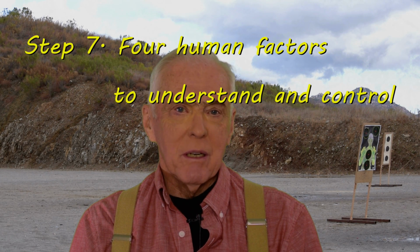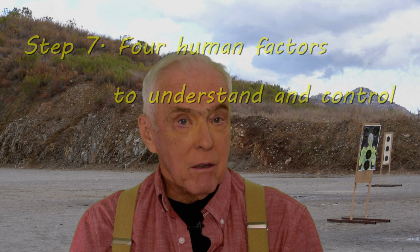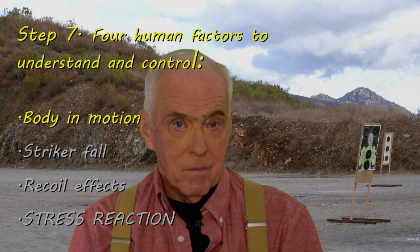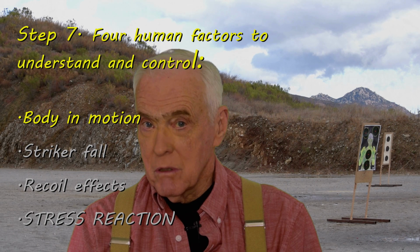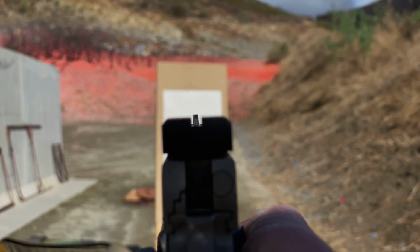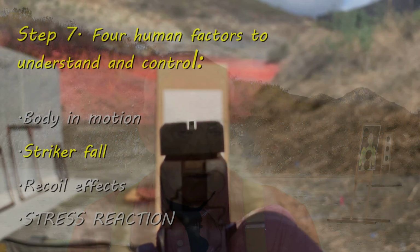Friends, we are human. We are not a steel vise. If we are to hit our target, 4 human factors will need to be understood and controlled. Our lively body is always in motion. Our heart beats, our gut moves. It is not humanly possible to be absolutely still. That front sight is going to be moving back and forth a great deal. I know more than you want, but that's reality. Working on keeping that alignment is more critical than keeping the gun itself perfectly still.